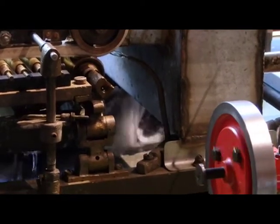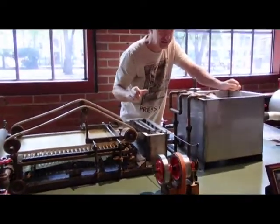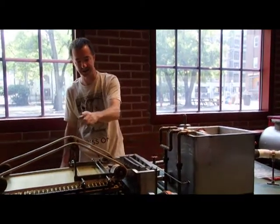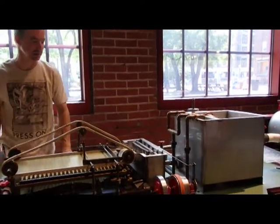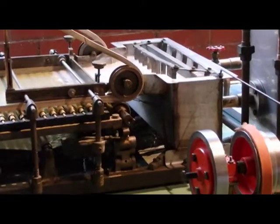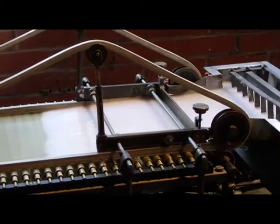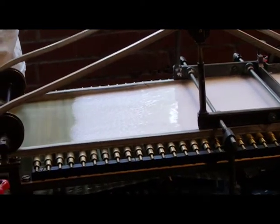I'm going to adjust my flow rate for my machine chest. Now we should be able to start filling up our head box, and then onto the screen we'll go. There we go. Now vacuum pumps. Now watch closely as the paper gets close to these vacuum pumps. You'll see the change in color in here.